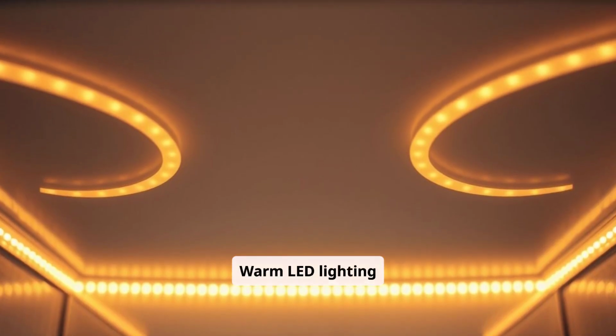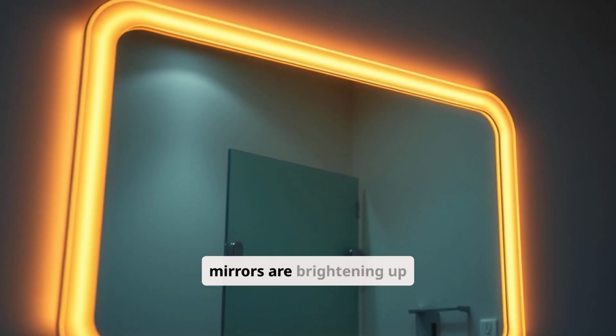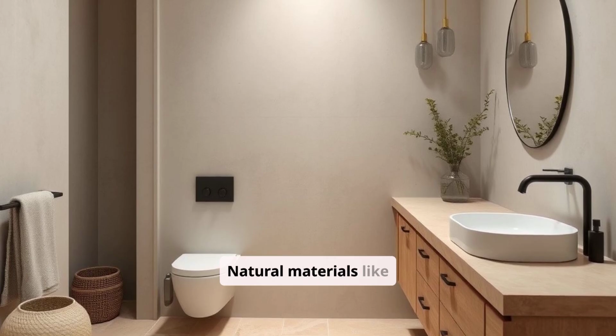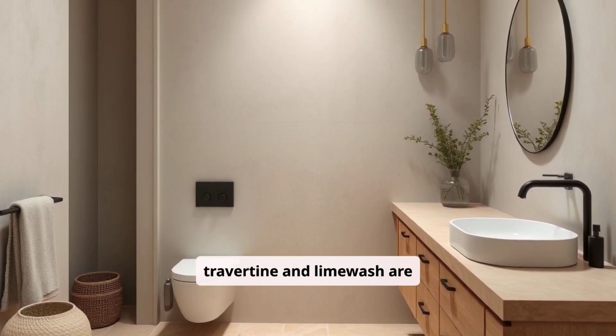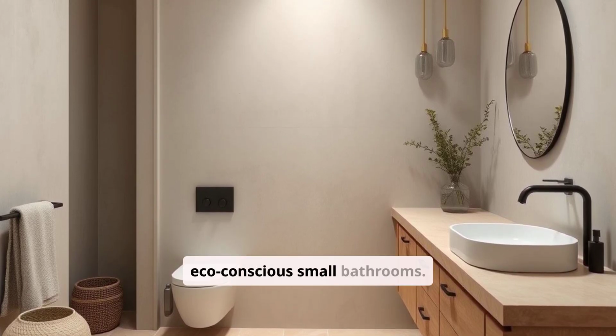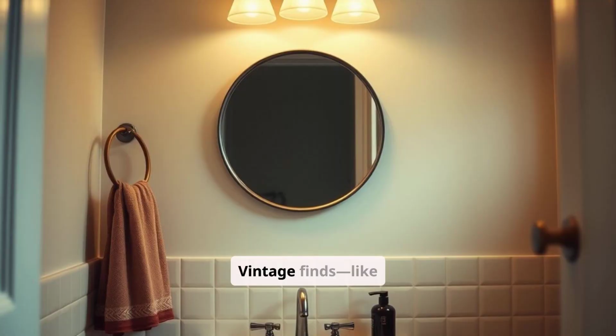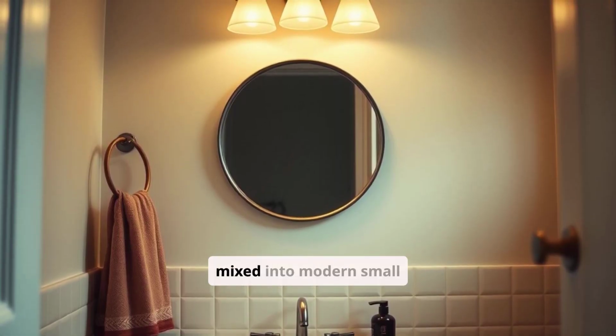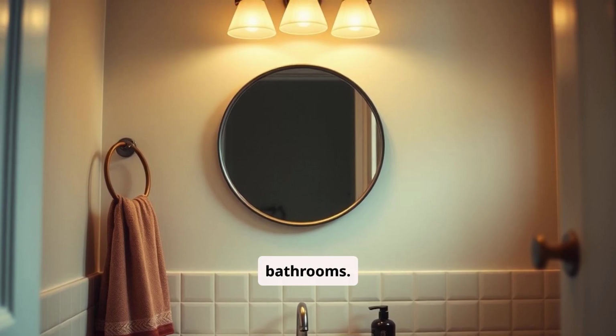Warm LED lighting strips under vanities and around mirrors are brightening up small bathroom corners. Natural materials like travertine and lime wash are being favored in eco-conscious small bathrooms. Vintage finds, like retro mirrors or Art Deco faucets, are being mixed into modern small bathrooms.